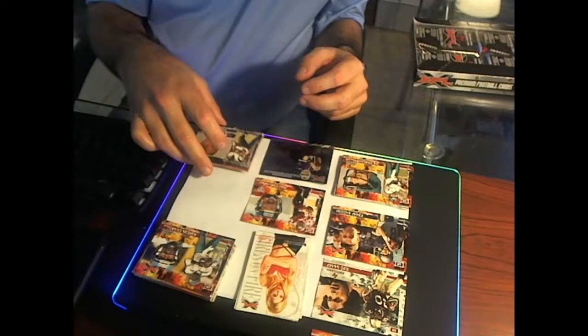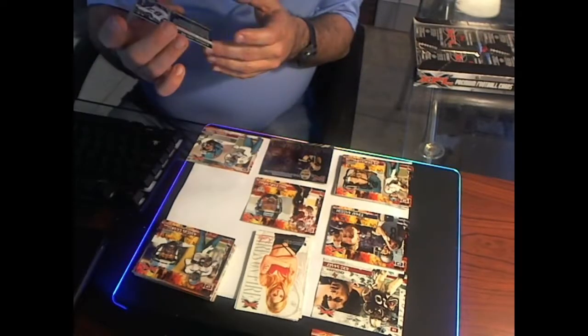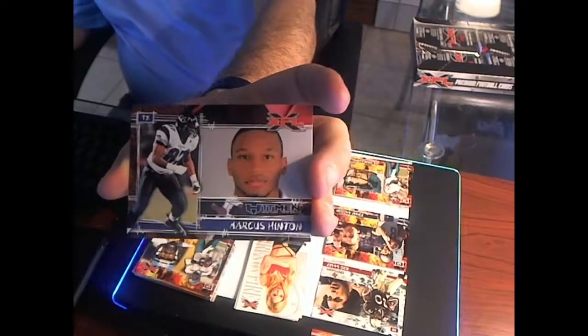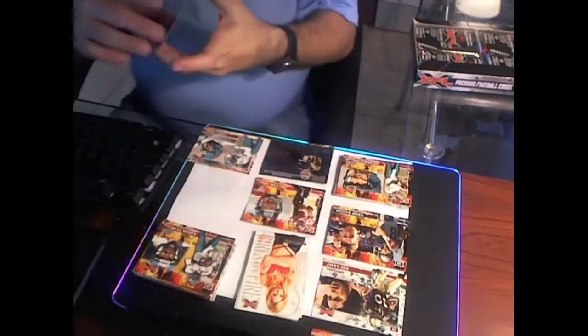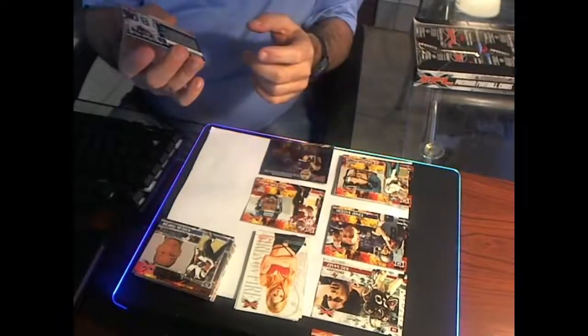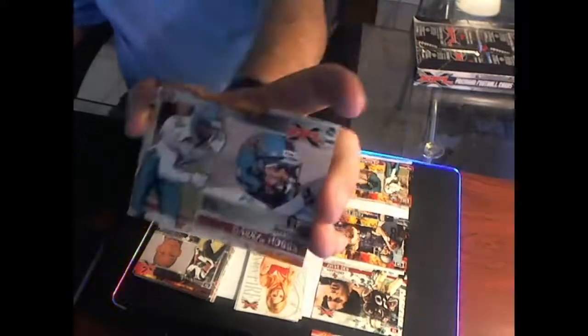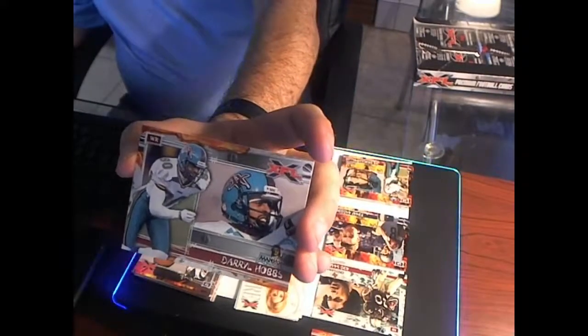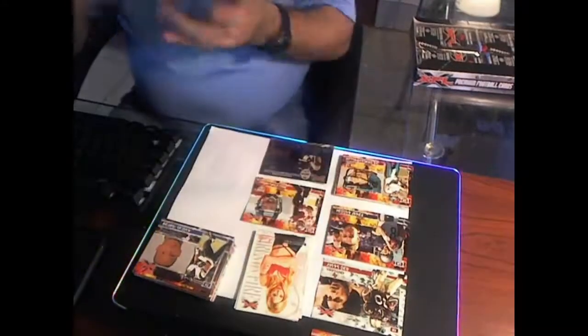Couple more cards. Next one is Marcus Hinton, card 67. And the last card is Daryl Hobbs. Nickel 5s, double nickel. Looks like it was an error. Or a non-error.